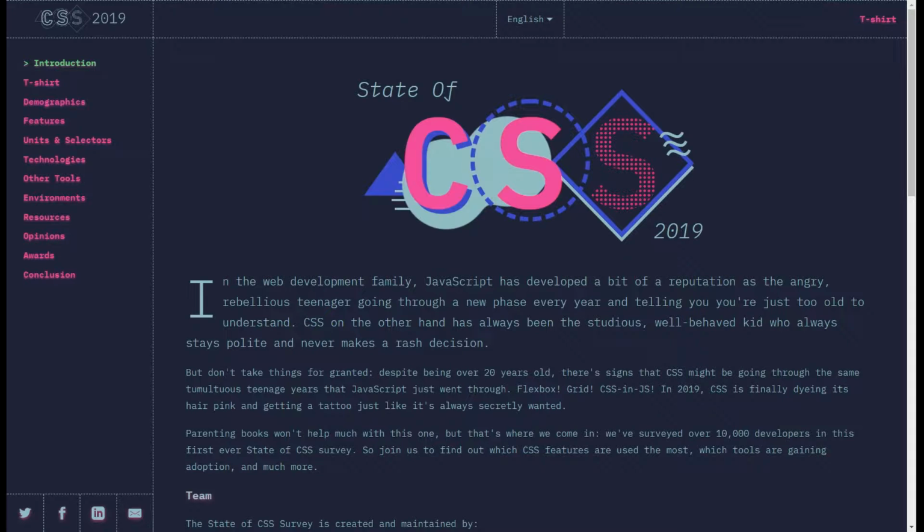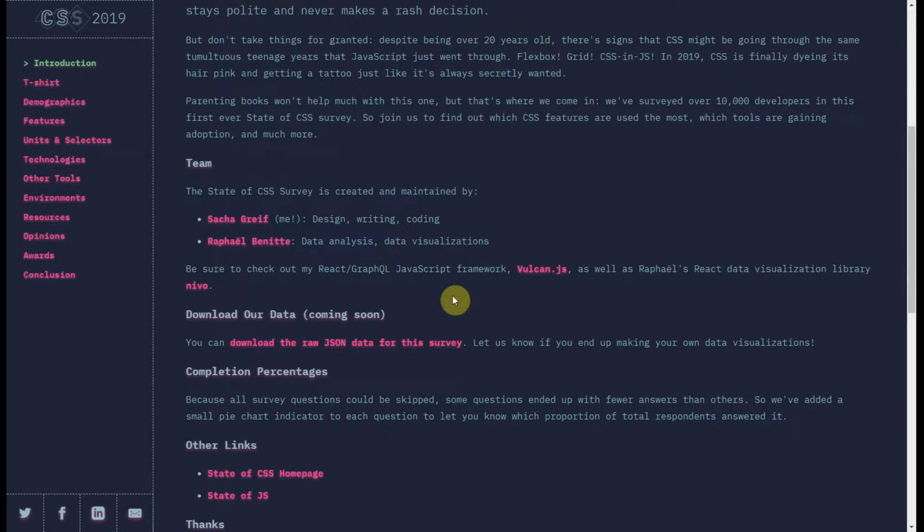Okay, the first survey we'll take a look at is called the State of CSS 2019, and it's a survey about CSS. It's built with Gatsby, I believe, and the developers who did the survey and put this website together are Sacha Grief and Rafael Benit.